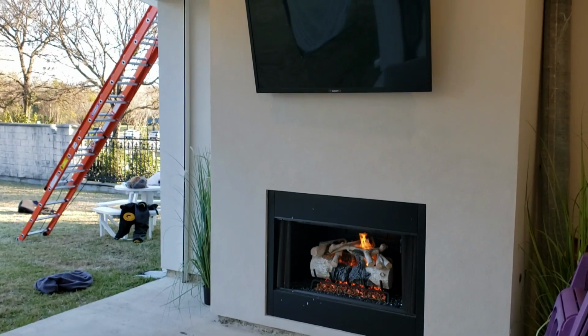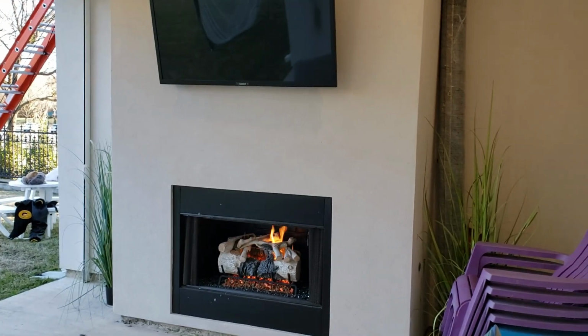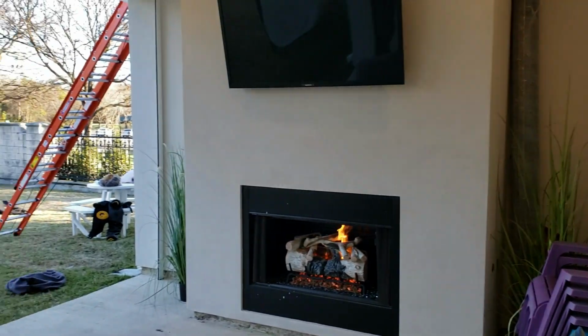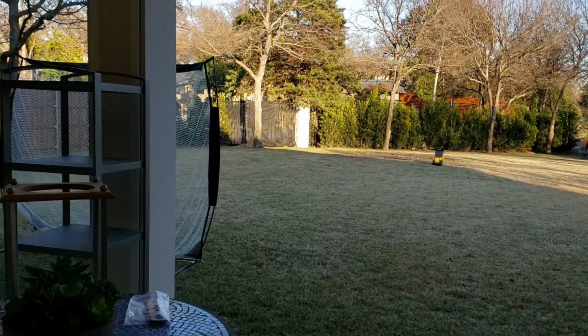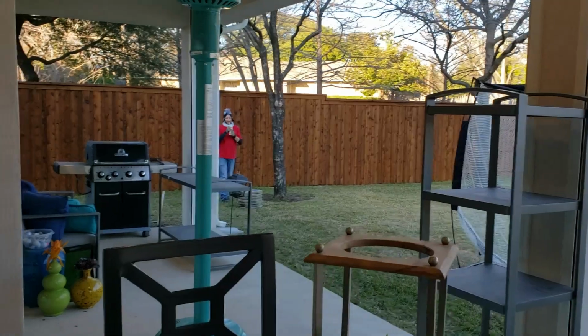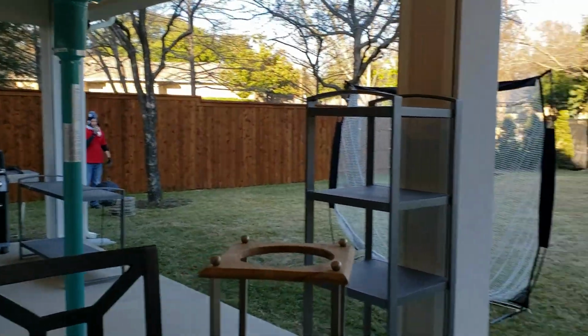I want to show you the space we've been working on today. It's kind of cold, so we've got a fire going outside. We're in North Dallas, and we have this beautiful porch. Now, you're going to have to use your imagination here a little bit because this is not a finished product. There is going to be a pool in the yard.